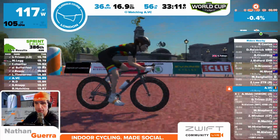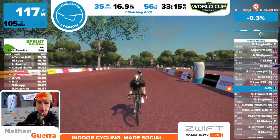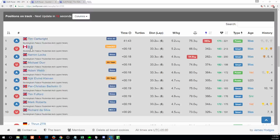So even with that big blue Vision train, unable to pull it off here, it looks like. Solid effort all around, though, by all the riders. Let's take a quick little look here at the top 10. As you can see here, Cartwright, Boniface, Locks, Durr, Webb, that's your top five. And then Clive in there for the BRT team sitting in sixth.